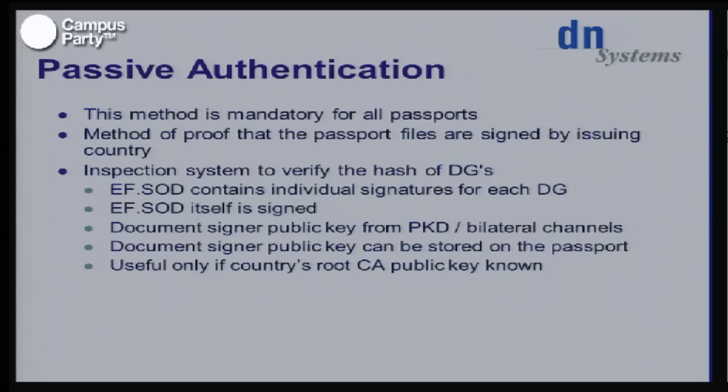The next feature, and that's mandatory for all passports, is called passive authentication. That's a method that proves that the passport files are signed by the issuing country. For that reason, the inspection system has to verify the hash of the data groups. The EF.SOD contains the individual signature for each data group, and the EF.SOD is signed by the document signer from the PKI of the signing country.